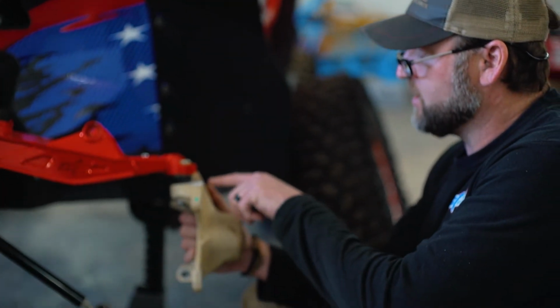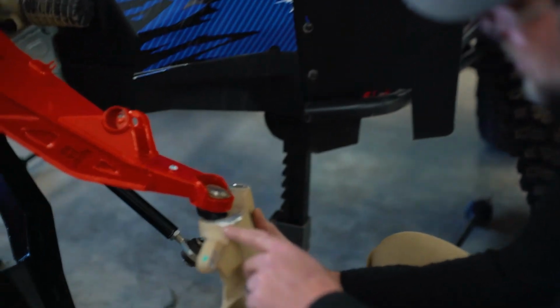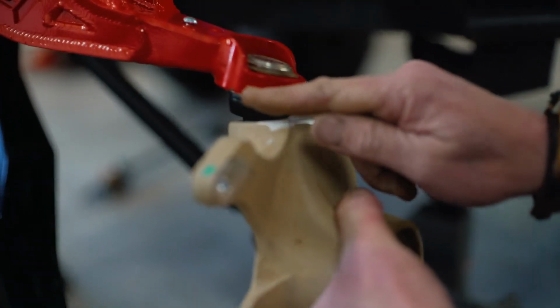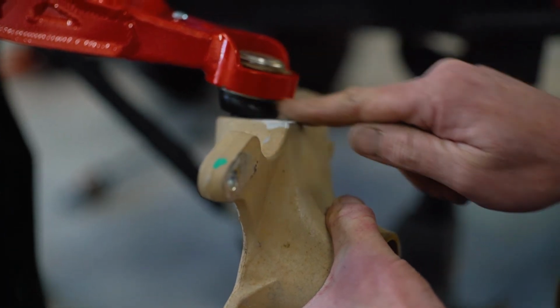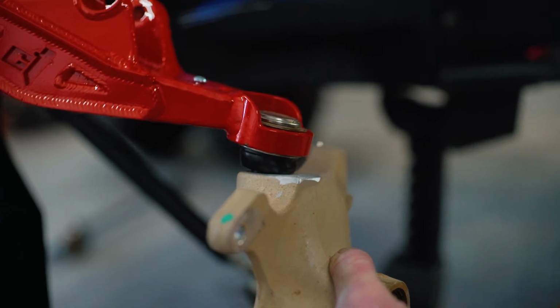Now that I've got this installed, you see why we had to grind the steering stop off. When this comes to full droop, that steering stop would cut into the front side of the A-arm here. So we cut it off to give it plenty of clearance in there.